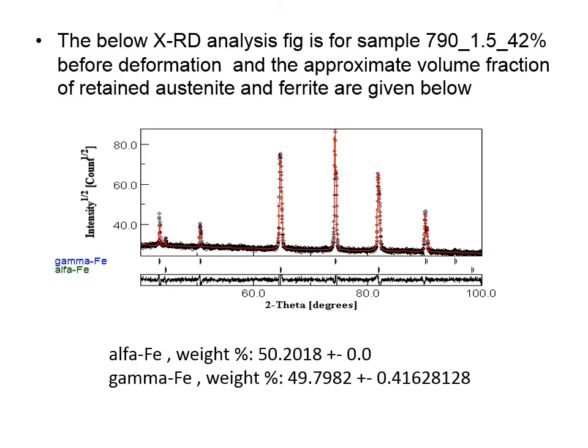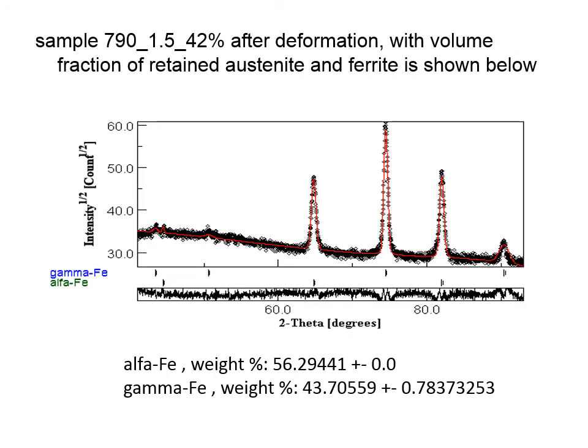After that, I have taken the XRD analysis of the sample which had the higher elongation. We can clearly see that the alpha ferrite weight percent is 50% and the gamma, that is austenite, is 49%. This condition is before the deformation. Now this XRD is after the deformation, and we have seen that there is a very little decrease in the gamma. That means the alloying elements are playing their role in the formation of such a type of steel.